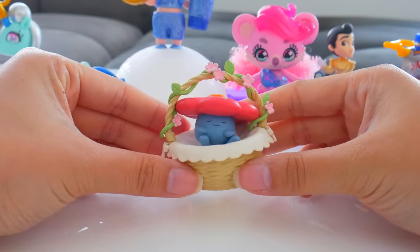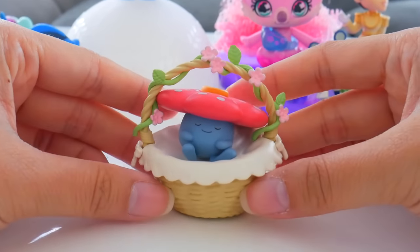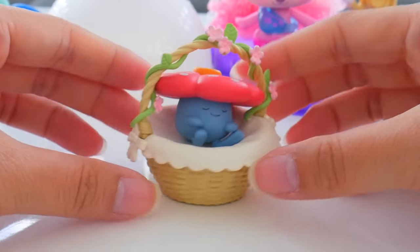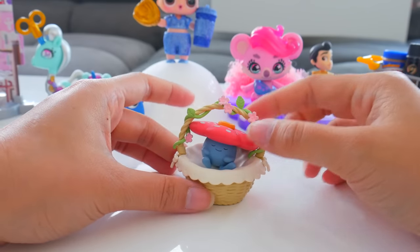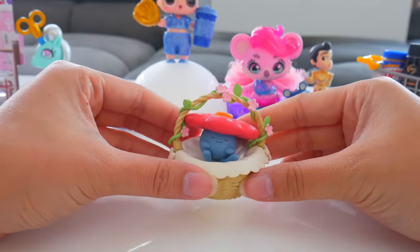You've caught a sleeping Vileplume. Vileplume, be careful, because if you wake it up, it can spore stun you or make you very, very sleepy. This basket is so pretty. I love the flower vines across the handle, and it's so peaceful just sitting in the basket taking a nap.